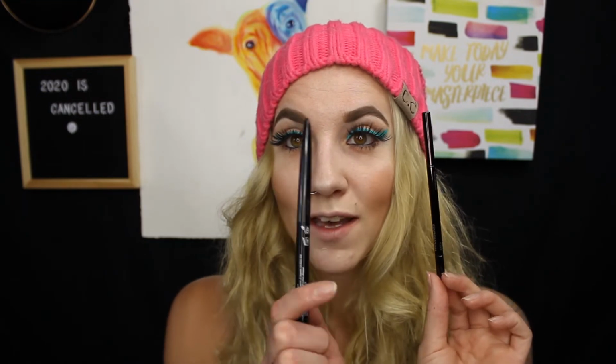I would not pay $28 for 4 grams of product when you can go to NYX and get basically the exact same thing, and you can get way more product for way cheaper. So disappointing product. Again, I don't need another brow pencil. They just sent us this one, so I haven't even used that one yet, so I don't need another pencil unless I got this in FabFitFun.